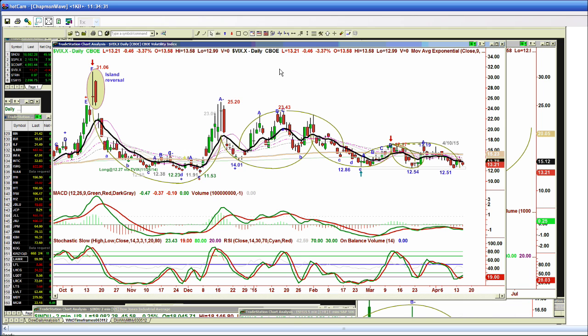See how nicely it came into the arch formation right there at 12.51, trying to rally yesterday, the day before yesterday. Now it's coming back. I believe that the VIX is getting really close to an area where it could start to reverse to the upside. I don't think it's there yet. This is the daily chart, of course.